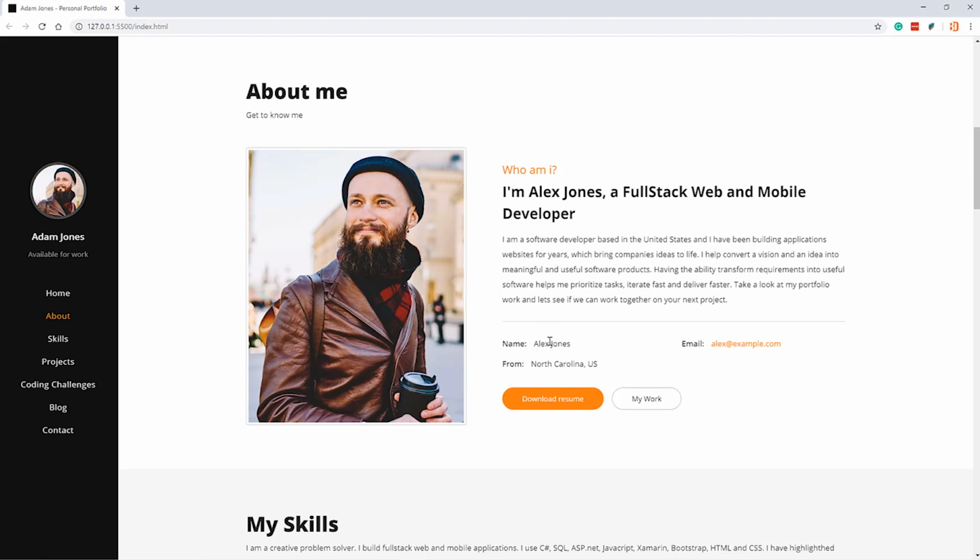And then we have our name, our email contact, our location, and also here is your chance to put down your resume, an electronic version of your resume or your CV. And we also can provide links to other portions of your portfolio, in addition to the links over here where they could click on my work and that would take them to the project section.